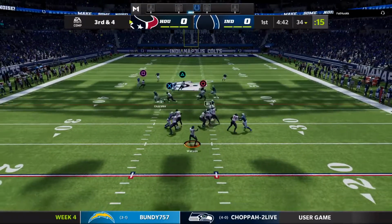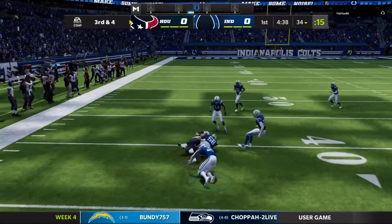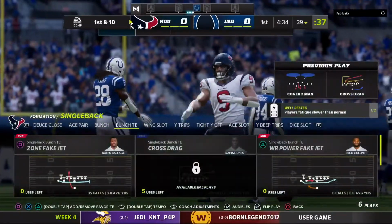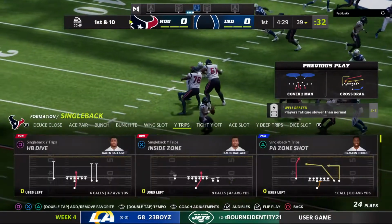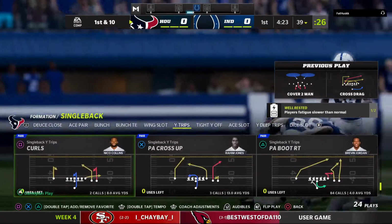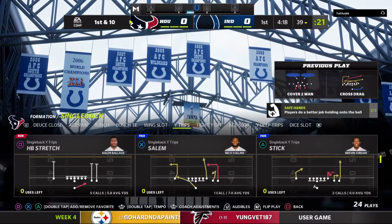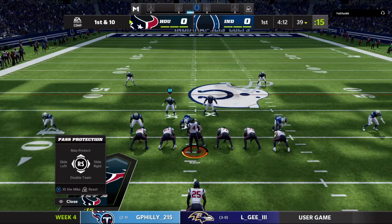Watson. Open man is Jordan, the tight end. And he's got the first before he's brought down at the 39-yard line. Give him 6 yards, and they do convert on 3rd. So from the 39 now, they'll come up on a 1st and 10.